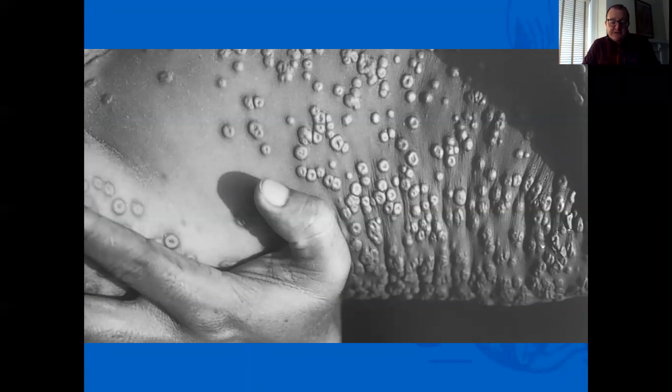Now, this is an image of smallpox taken in 1973, shortly before it was eradicated. It's not 100% eradicated, but generally scientists argue that smallpox is eradicated as a worldwide disease today. That has not always been the case. Smallpox has been historically a very dangerous and deadly disease, especially to the peoples of the Western Hemisphere.